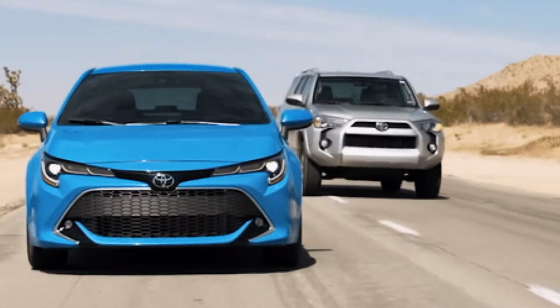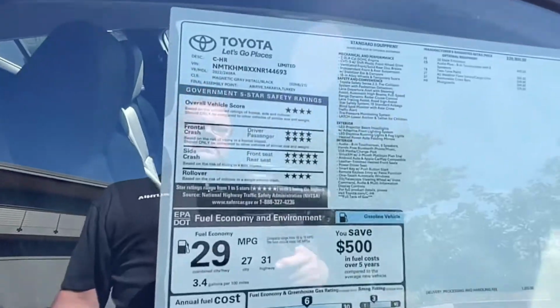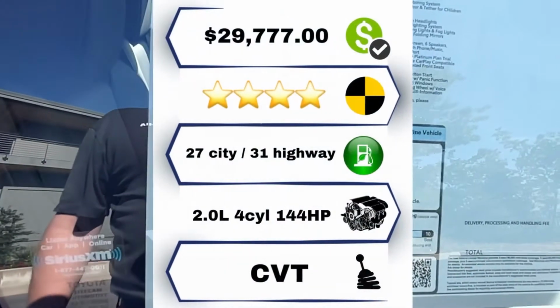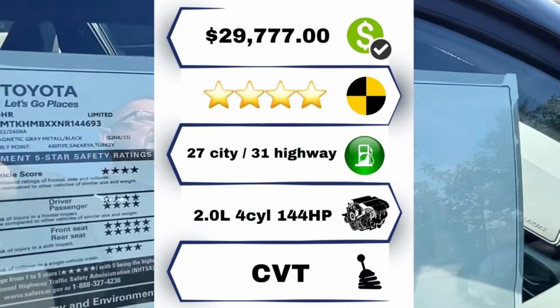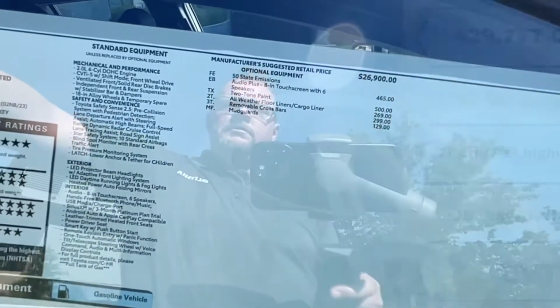Let's go over what the vehicle is. Again, this is a CHR Limited. They have LE, XLE, and Limiteds, and then 4-star crash safety, 29 miles combined, so it's all right. But a regular gas RAV4 and also the Corolla Cross do better than this. It has a 2.0 engine, 4-cylinder, on a CVT transmission.